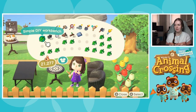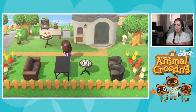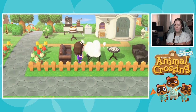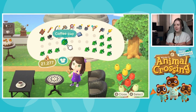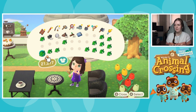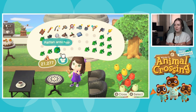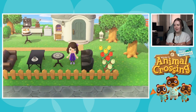Iron garden chair, that's the other armchair type. Coffee cups. Should probably put some coffee cups out, right? Oop. Perfect. Man, I wonder where Marshall is. He needs to come and judge his garden, you know? See, the low table's really good, but unfortunately I don't have it in the right color, which is frustrating to say the least.